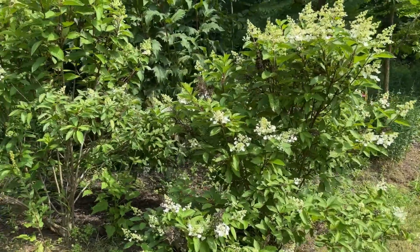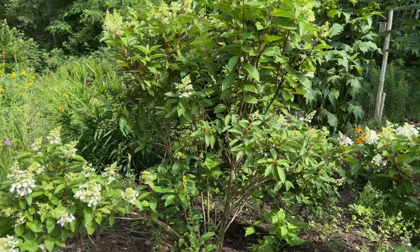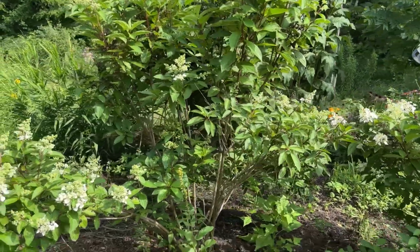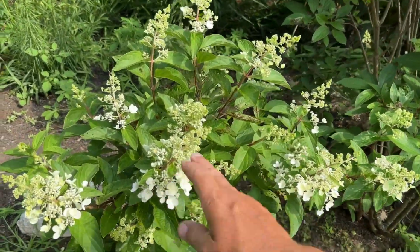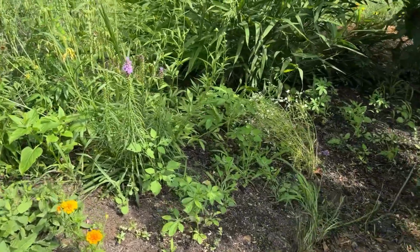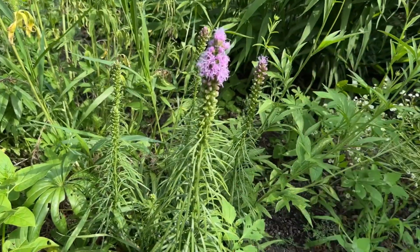Couple similar hydrangea shrubs growing here. I think one of them was called Pinky Winky, and I forget what the other one was called. They turn sort of a pink color, these flower heads, as the summer goes on. They're just coming into bloom now. I've also got a liatris, which is a native perennial here.